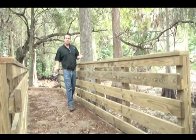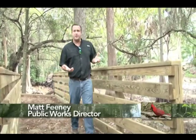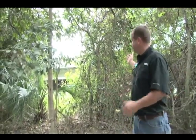Here we're approaching the western terminus of Cullum's Bonita Trail. We're very close to I-75 and it's very noisy. This is the end of phase 1, and for now, that's it.